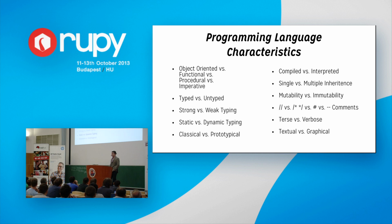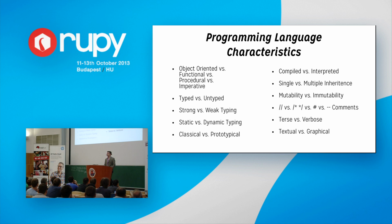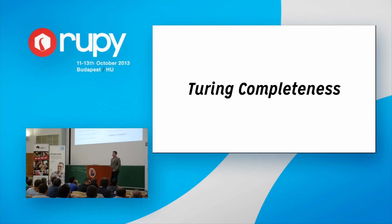Yeah, I'll just go through strong versus weak, static versus dynamic, classical versus prototypical, compiled and interpreted, single versus multiple inheritance. The first one is better. Mutability versus immutability. Second one's better. Commenting systems. I kind of like the octothorpe. Terse versus verbose. I'm a big Objective-C fan. Verbose, it's awesome. And then textual versus graphical. The fact that there are graphical languages like Piet, where you actually have an image and you interpret the image by running through the different swatches of color, that blows your mind.